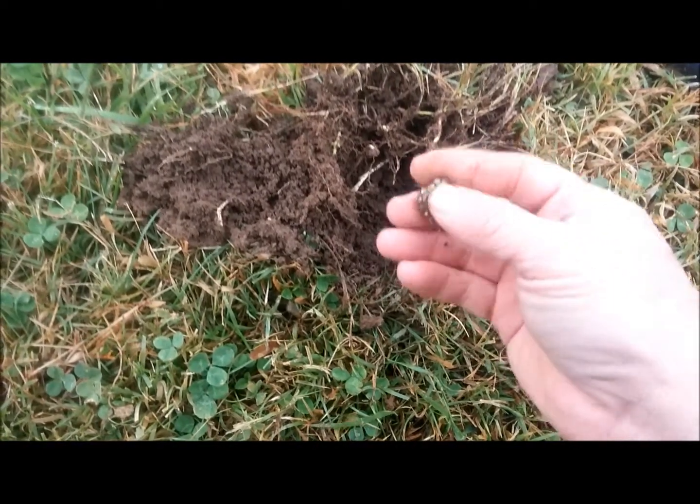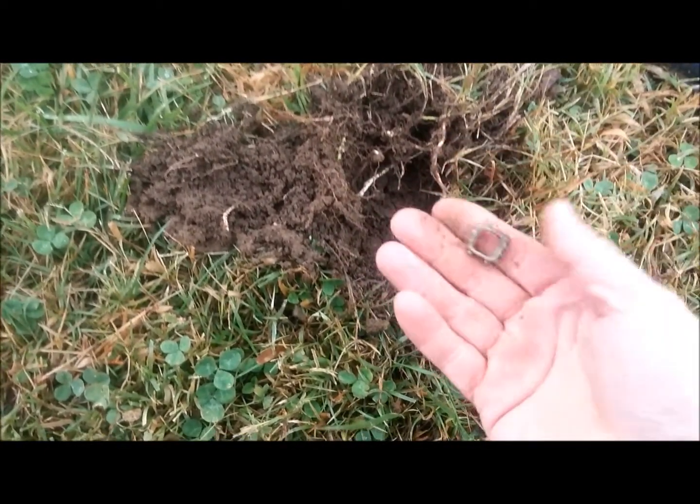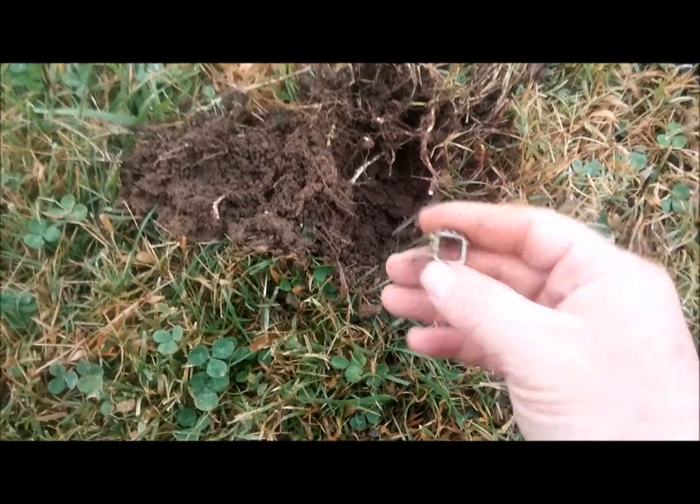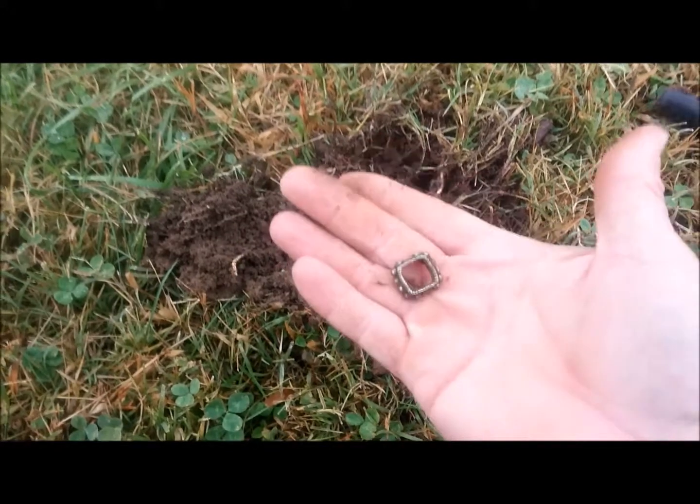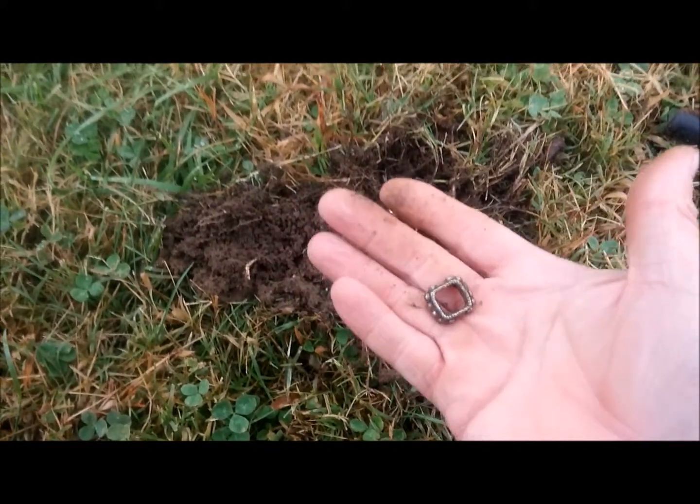Probably junk, knowing my luck, but might be beads of a necklace or something falling off, or a couple of earrings. I don't know. We'll clean them up and look at them better later, but we'll see what that is.